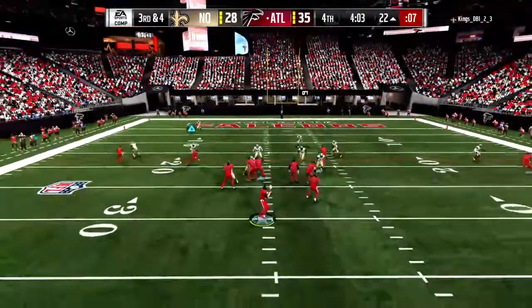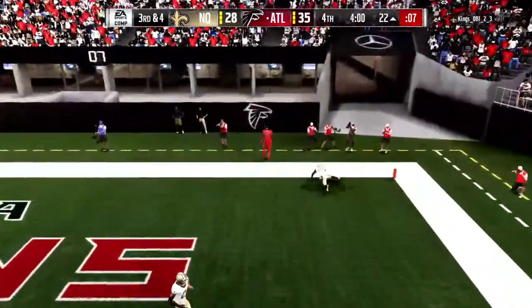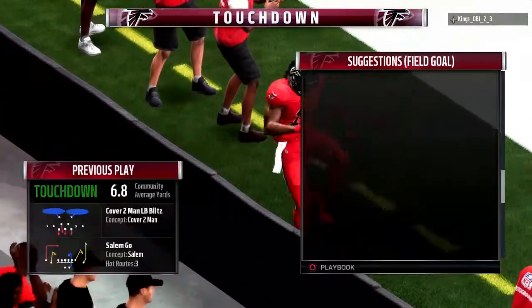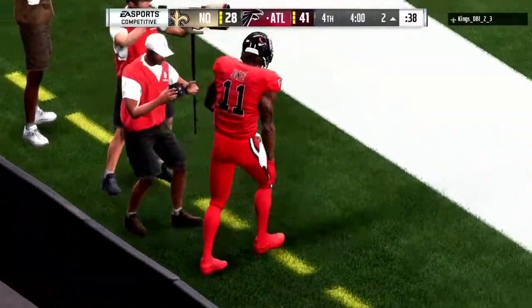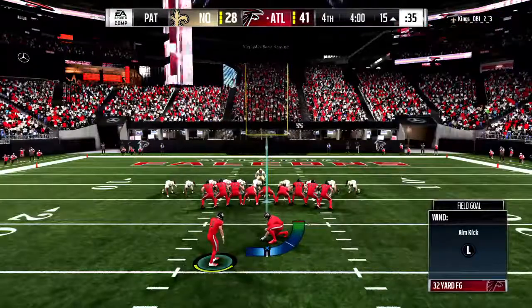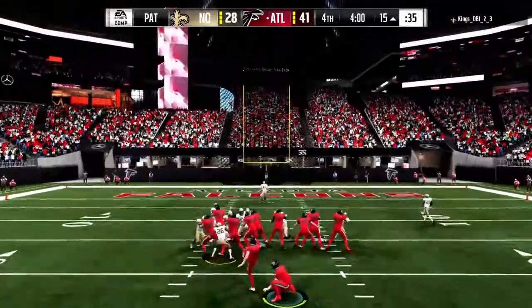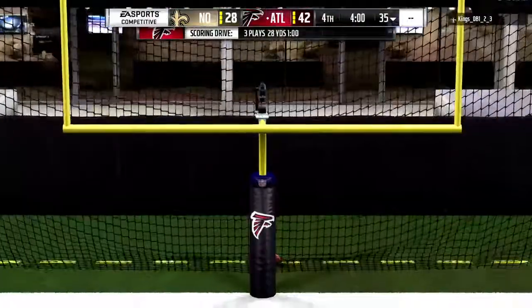From the gun on third down, Ryan. And he's got his star receiver. It's Jones for the Falcon touchdown. Julio Jones, his second touchdown of the night. And the Falcons use the short field to their advantage as they cash in for 6.